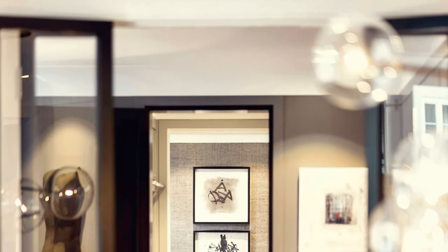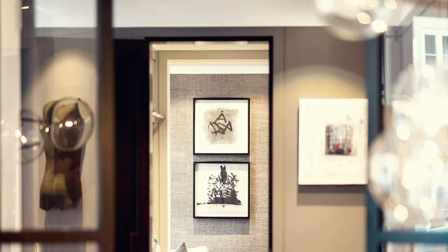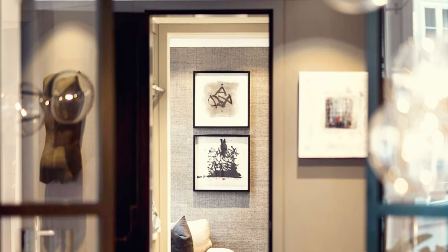Beautiful contemporary home interior. Here you can see the hallway area toward the living room. The walls are dressed in a modern gray wallpaper.